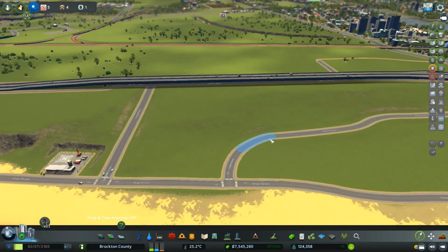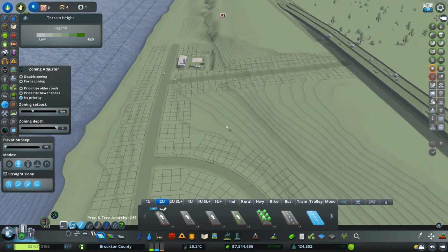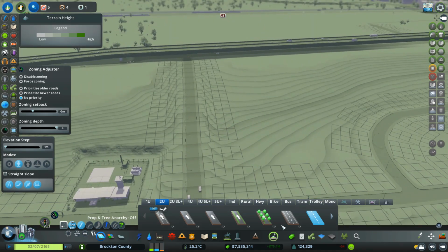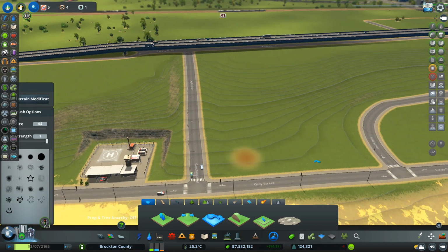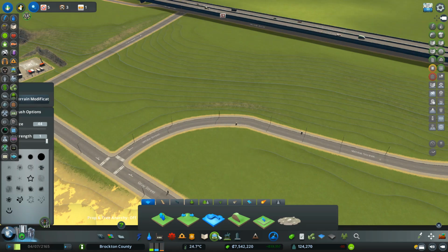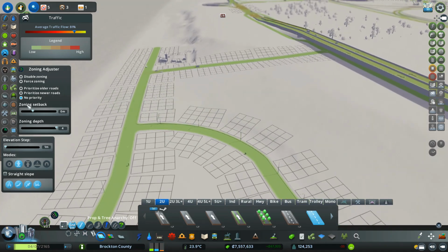Let's grab this road right here. Let's go back to the topography and let's see. Yeah, so it is a little bit of a challenge, isn't it? Let's smooth this out on this side only. Then we'll work on the other side of Campbell Street momentarily. Smoothing this out. Basically, I'm smoothing this out because I want to create a nice connection point with a road here. So there we go.